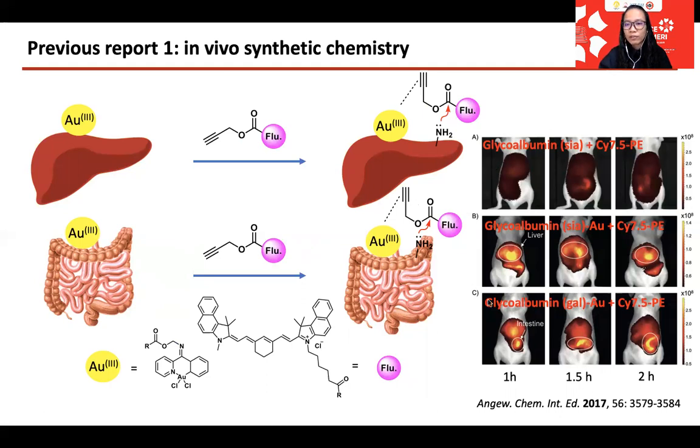And here's the in vivo imaging that we got. As you can see here, this is the control, where no fluorescence was observed. And then in the presence of sialic acid as a targeting agent, you can see fluorescence intensity in the liver. And when we use galactose, we can see the fluorescence intensity in the intestine. So therefore, it is very possible to do in vivo reactions.